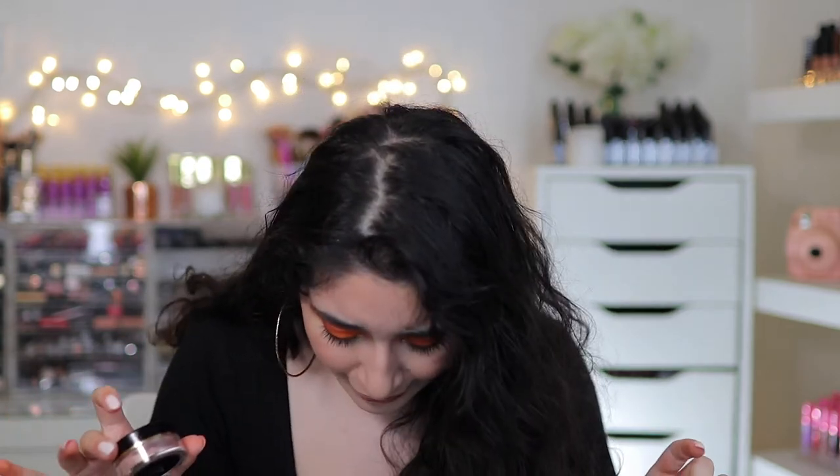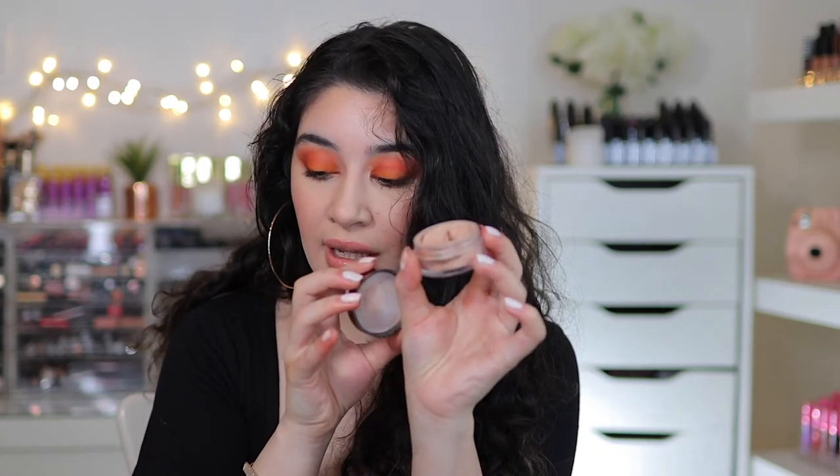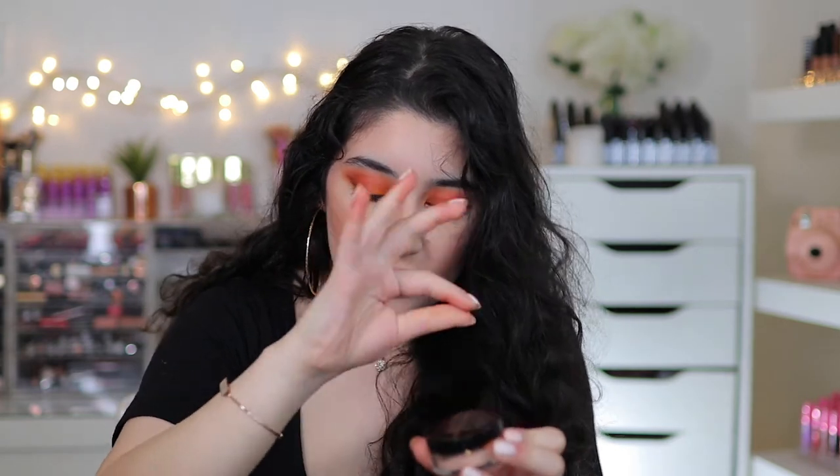They have so many different shades. Also, these are super, super fine, like a baby powder. They glide on the skin, but the formula, I don't know if you can tell, is just finely milled powder. It's the thinnest powder that I've ever put on my skin, or that I have tried.